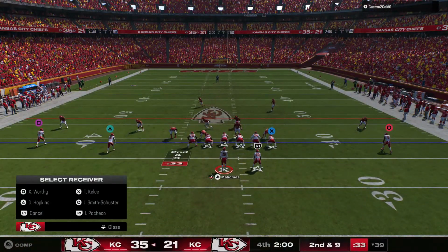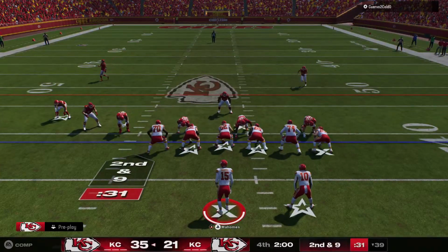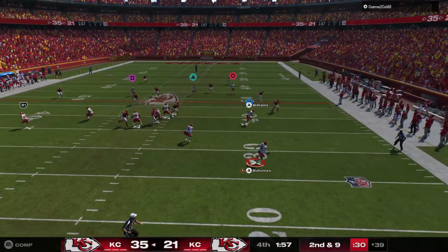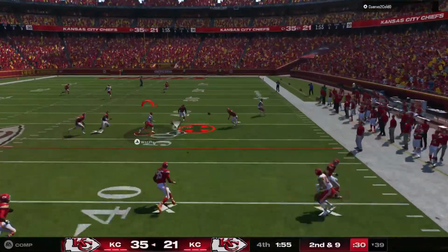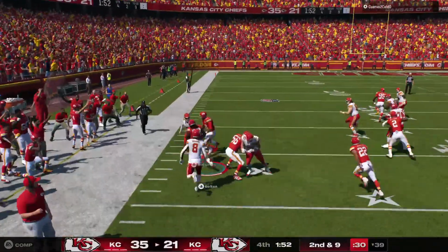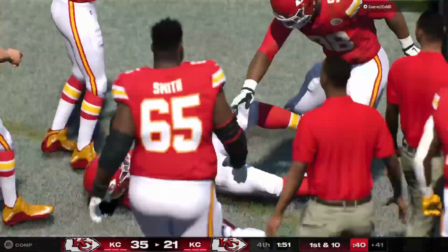So now we're going to see them loading the box in a big way. 6, 7, 8, 9, whatever it's going to take, puts a little bit more pressure on your big offensive line. And his pass is thrown, the ball intercepted, right for the back for the 4th time today. Picked up by Nick Bolton.